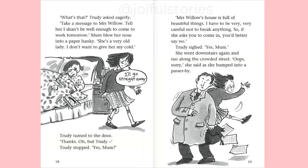"I'll go straight away." Trudy turned to the door. "Thanks. Oh, but Trudy..." Trudy stopped. "Yes, Mom?" "Mrs. Willow's house is full of beautiful things. I have to be very, very careful not to break anything. So if she asks you to come in, you'd better say no." Trudy sighed. "Yes, Mom."